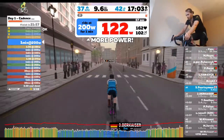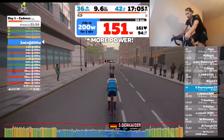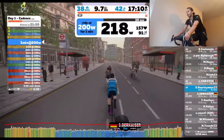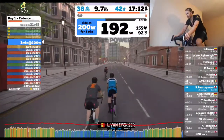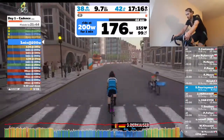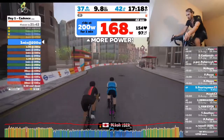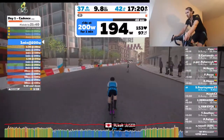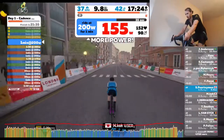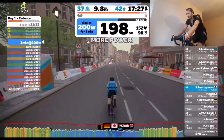Kind of went into a zone there. I didn't realise that it was finished. So this is quite hard on your legs. I mean, you're just using muscles you're not used to using, trying to make the cadence faster, making you slightly uncomfortable. It's like, yeah, I only got okay on that.